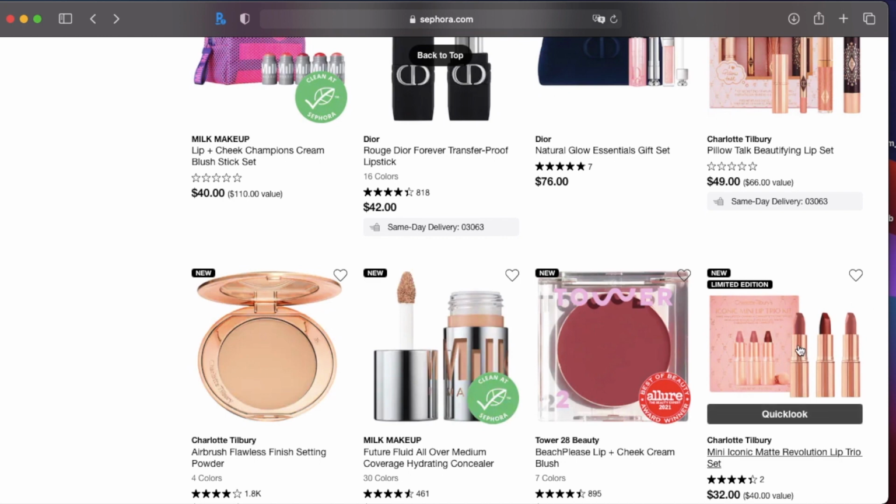These three colors are Pillow Talk, the traditional one that on me turns purple. Guys, I don't know what I have on my lips. It should be the pH something that reacts with the pigment of this Pillow Talk and turns purple. But that hint of mauve in that shade, yeah, it doesn't look good.